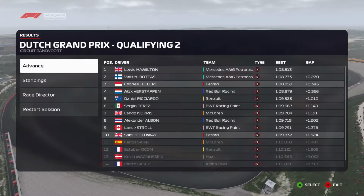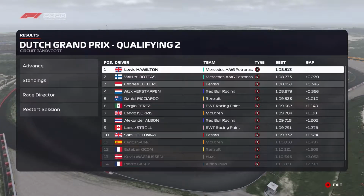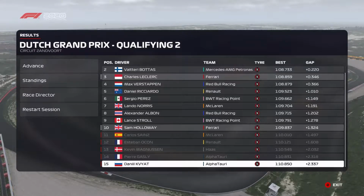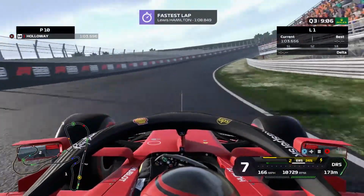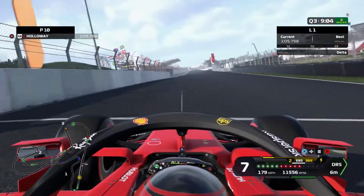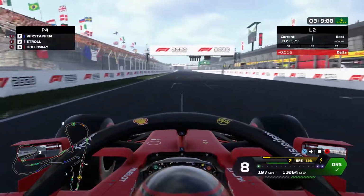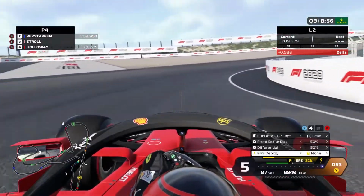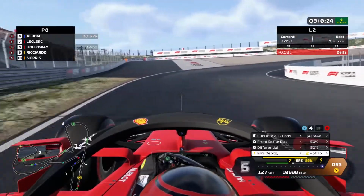We did, in 10th position. I'd have hoped that we may have been a bit more comfortable than that, but nonetheless we did get into the top 10 shootout for just the second time this season, with Sainz, Ocon, Magnussen, Gasly and Kvyat all dropping out in that session. We've made Q3 once again, and it's looking like we'll be starting on the soft tyres tomorrow, but I don't think we really had much choice there, to be fair.